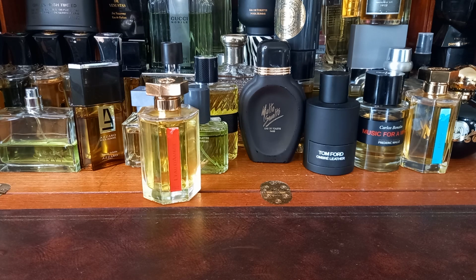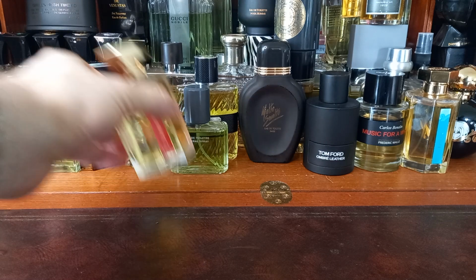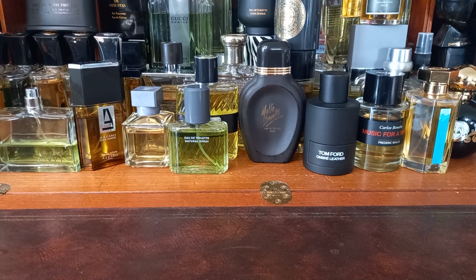I think you can definitely wear this on cool summer days and all through the autumn. You could probably get away with this in all seasons, to be honest with you. It is fantastic. And I recommend that you try and get a smell of this. I haven't smelled the new one in the new presentation, but I can speak very highly of this. It is a very nice wear.